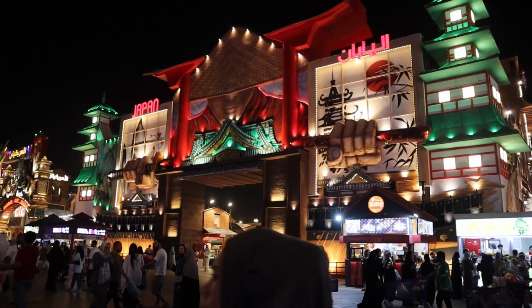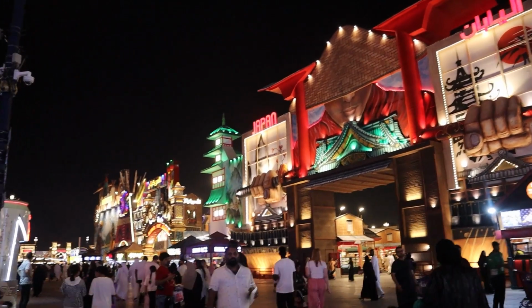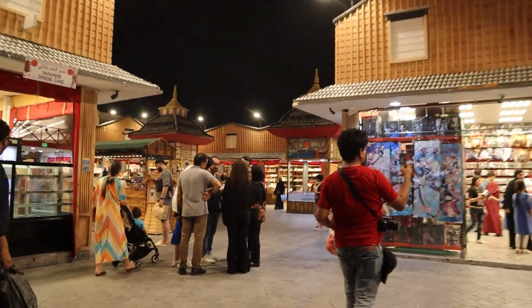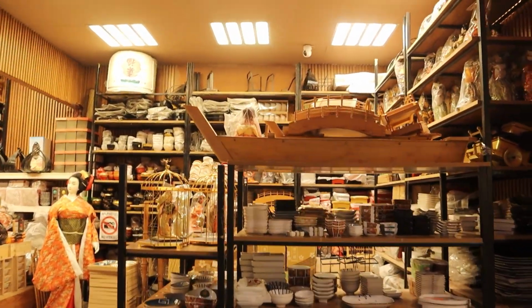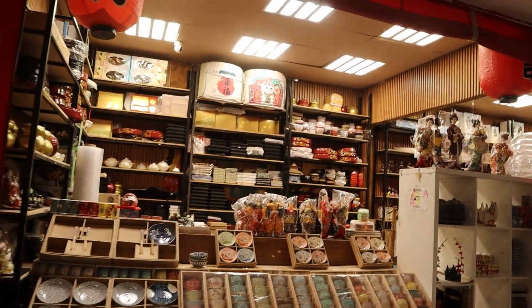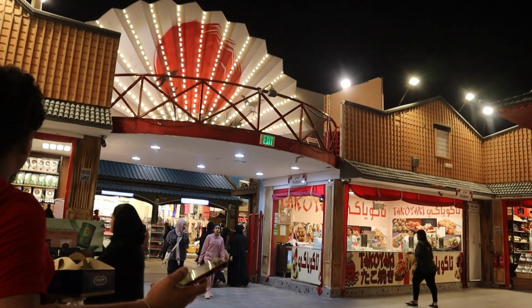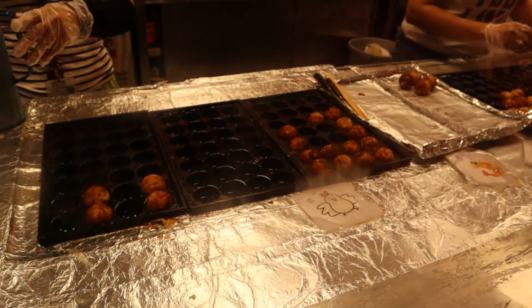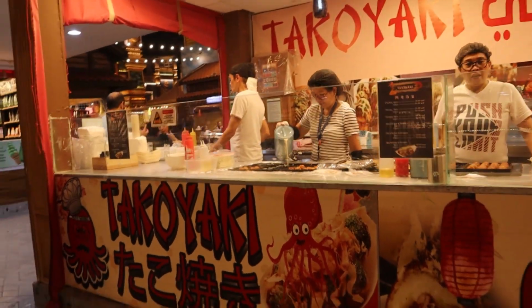And now, it's Japan Pavilion. With the front of Japan Pavilion designed with a Japanese warrior with a sword and a beautiful architecture of Japan Pavilion welcomes you with a number of shops selling Japanese products here at the Dubai Global Village. But most importantly, this restaurant, Takoyaki, where we ate some of the Japanese food and have the experience of our life. I'll take an 8 piece.